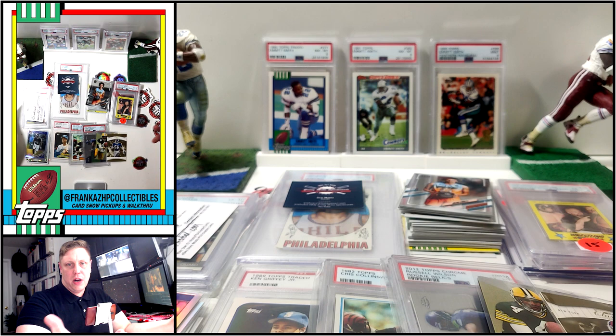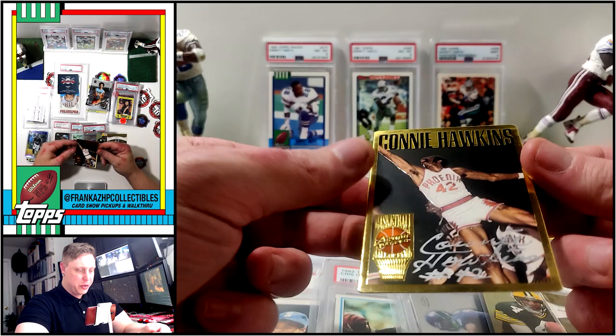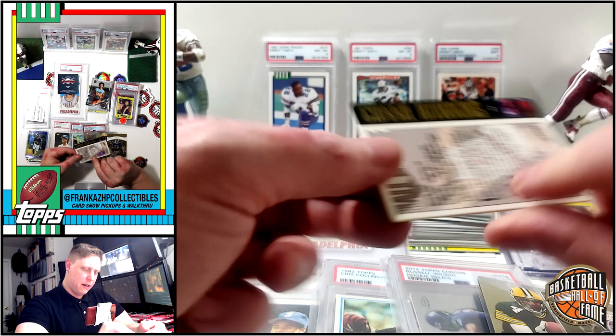This was the pickup right there. Action Packed Connie Hawkins, autographed. It was autographed from the box. You could pull these in 94. The 94 or 94, yep.